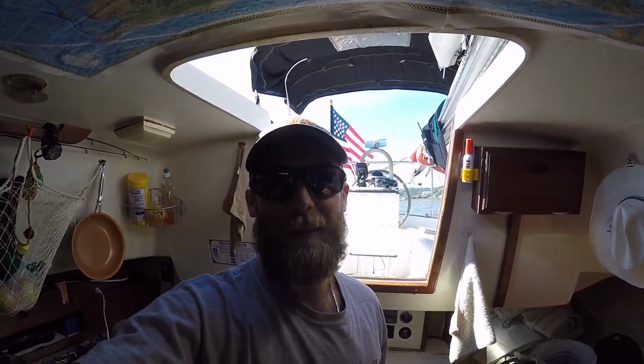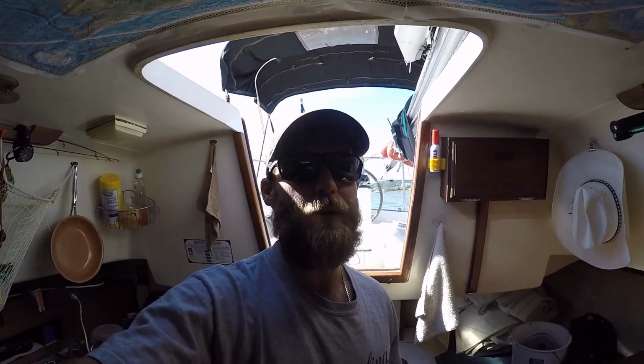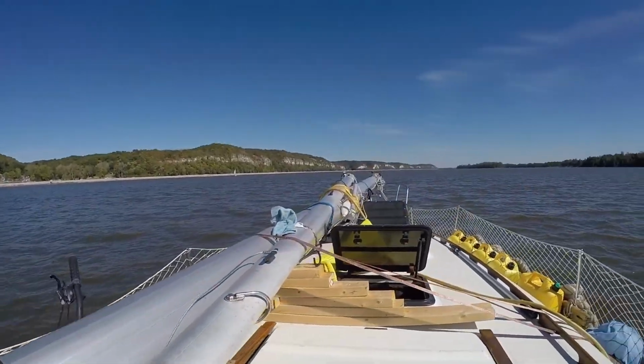Made it to the Mississippi. I'm on the river, finally out of the Illinois River. Got refueled and got some water here in Grafton, and we made it to the Mississippi River, baby. Finally, some views that aren't just trees on the side.